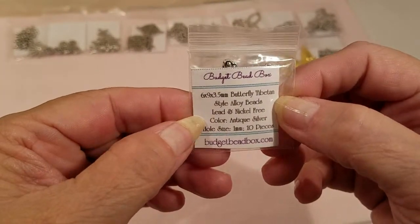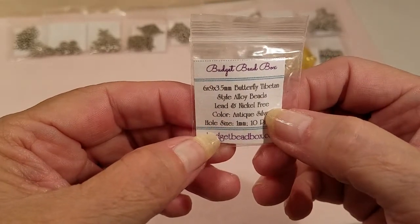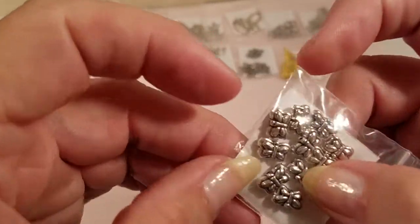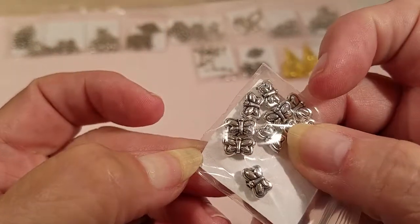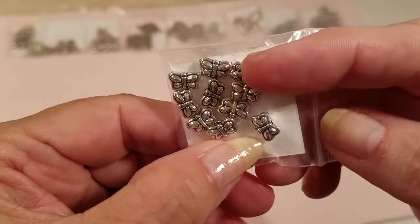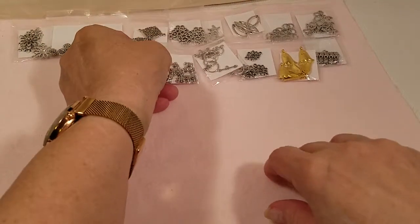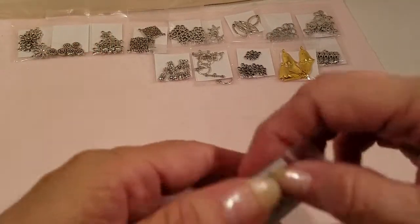Butterfly, Tibetan style, alloy beads, antique silver, 10 pieces. Oh, little butterflies. Look at that. Man, those are little. Look at its size next to my fingernail. He's a little butterfly. Those are really darling. They're cute and pretty. I got to put that in there.